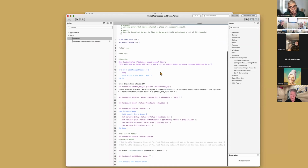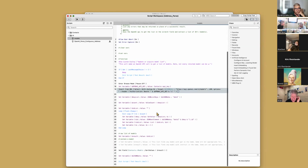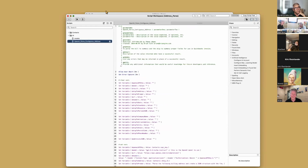This is an API call that will get you the models. So we have to use our API key. And this one's really simple. It just calls OpenAI v1 models. And then with your API key, but I think, yeah, insert from URL. Yeah, and it returns its data. And that one's pretty easy. But this is the one that parses everything.